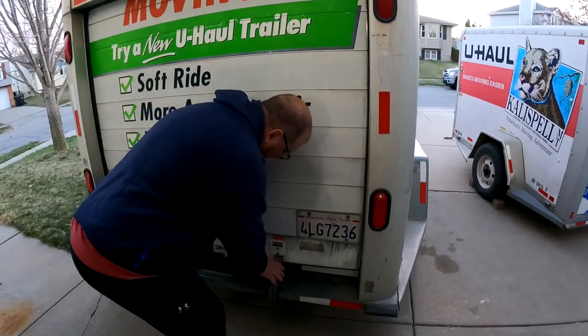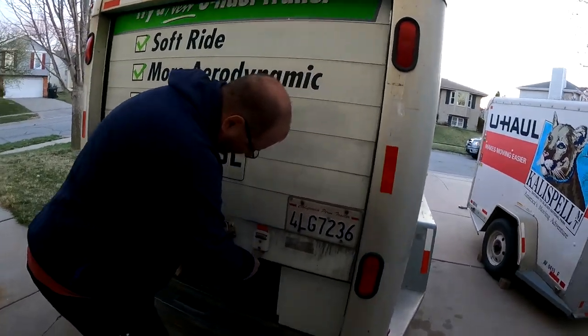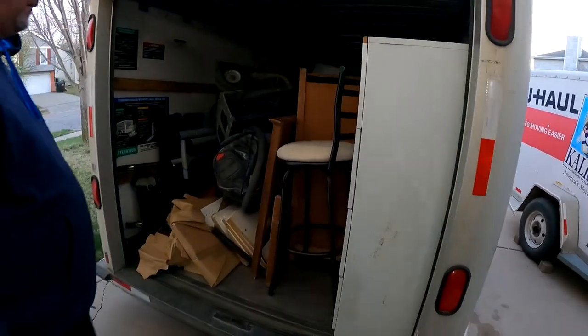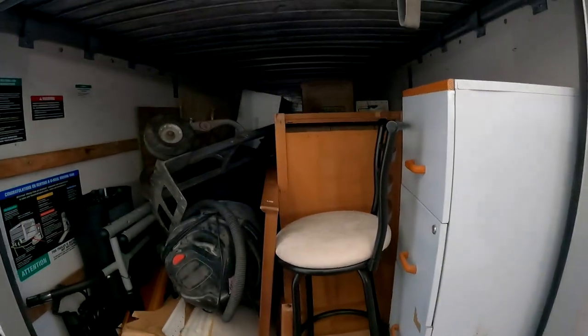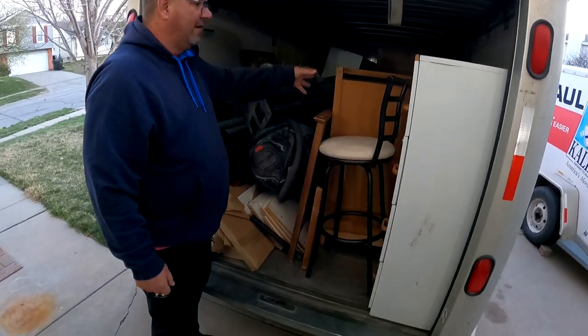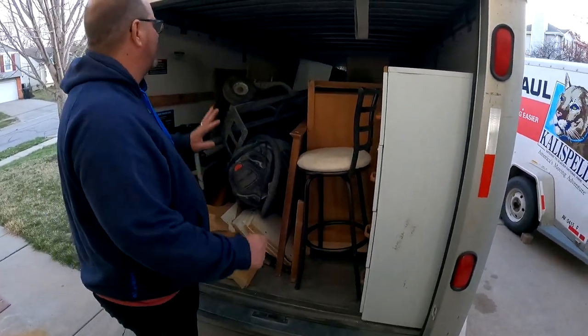Okay, I'll hold it. Careful, it doesn't fall out. So this one isn't as jam packed as the other one. This was the very end of everything. Here's our two wheeler. Shop back. Just cabinets. File cabinet, you know, just stuff.